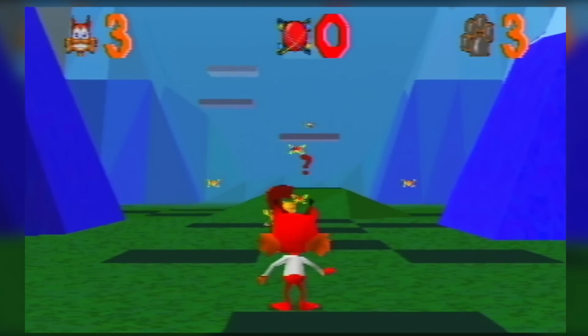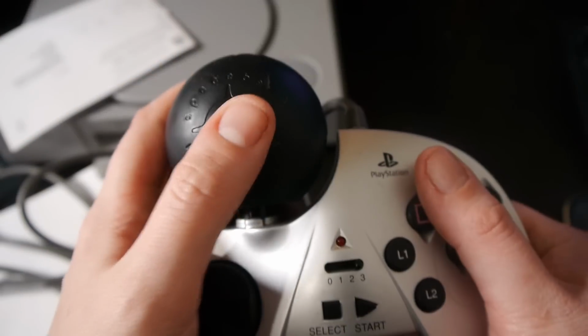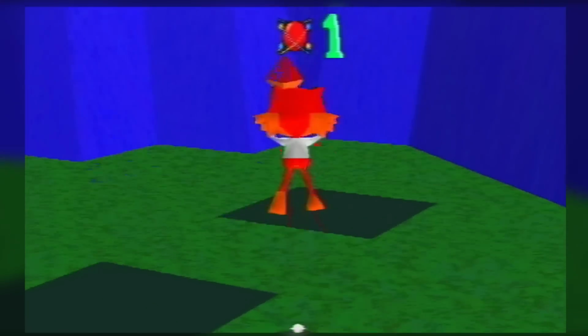This is literally the worst thing that has ever happened to me. Oh, you thought that Bubsy 3D was an utter nightmare to play normally? Try it with this controller. Bubsy has no idea what he's doing. He's flying off in all directions without being asked to. He's constantly bouncing around like a prick.